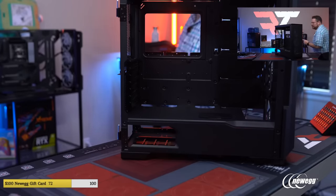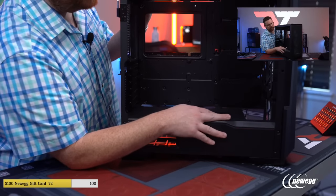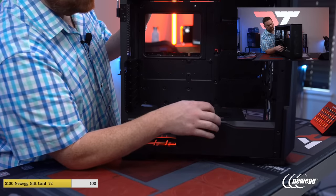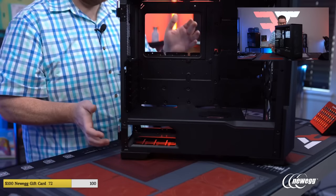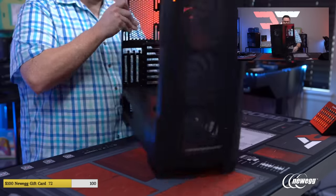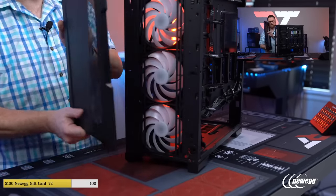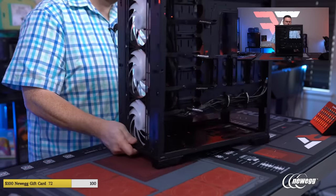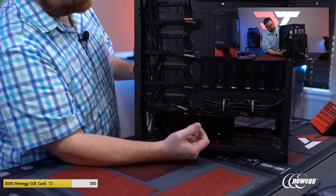The only two things I really like about this case is this right here. These little doors for putting things in, like for our GPU cables, etc. Just makes it really easy. It's just a really great case. And then stripping it down, even though we don't need to do this because we're not removing the fans, it's just easy to take apart. And then you have a ton of room in the back for things like cable management. There's lots of Velcro straps.